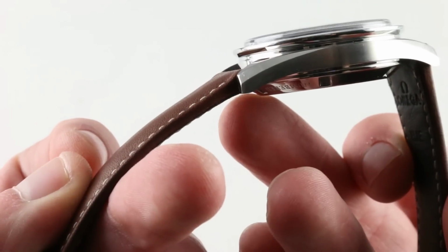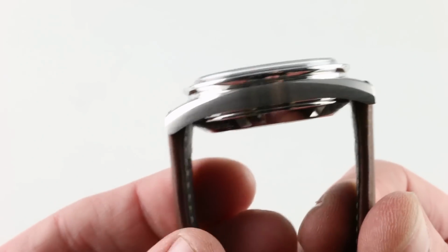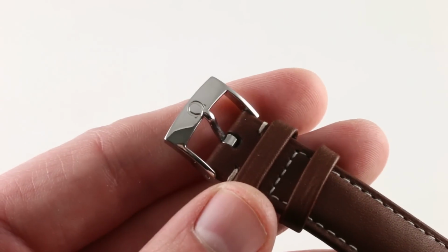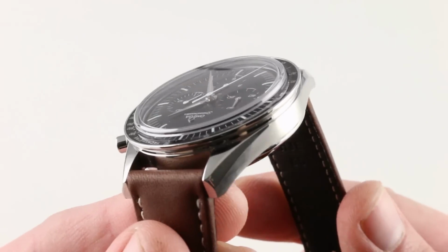Now it is a surprisingly thick and substantial piece. As you'll note, it swells to match the arc of the lugs, so it's quite handsome. There's no constraint. You can pull it straight down. It doesn't get pinned against the case flanks. There's plenty of flexibility inherent. You can see the simple, historically evocative Omega logo steel pin buckle, and you can see that the case is quite a bit less complex than the Moonwatch case.